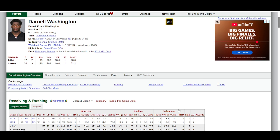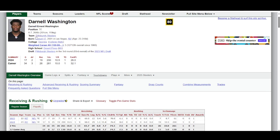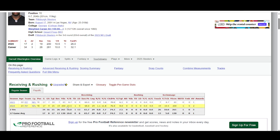Now, as far as Darnell Washington is concerned here, 6'7", 264 pounds. That's definitely the ideal build to be an inline tight end. He hasn't really contributed a whole lot in the receiving game, but he's mostly been behind Pat Freiermuth there in Pittsburgh. In Denver, even though he would be the second tight end, he'd basically be your starter in line, and Sean Payton would still scheme up looks to get him open. 19 receptions last year for 200 yards and 1 touchdown.